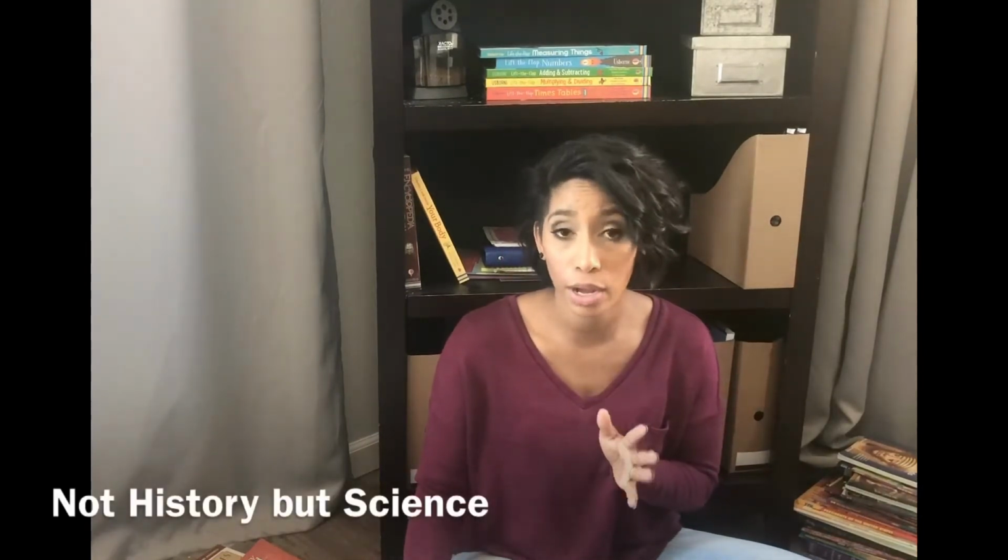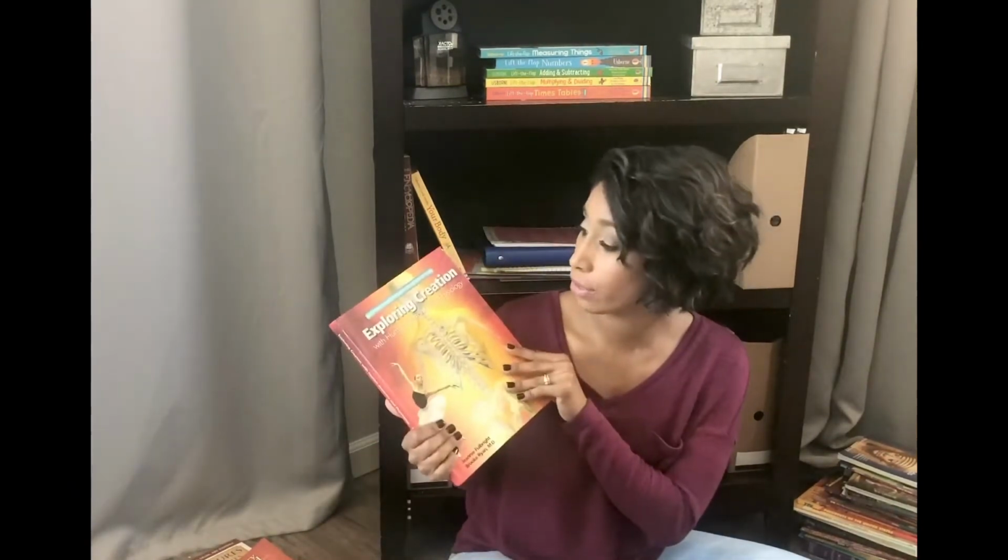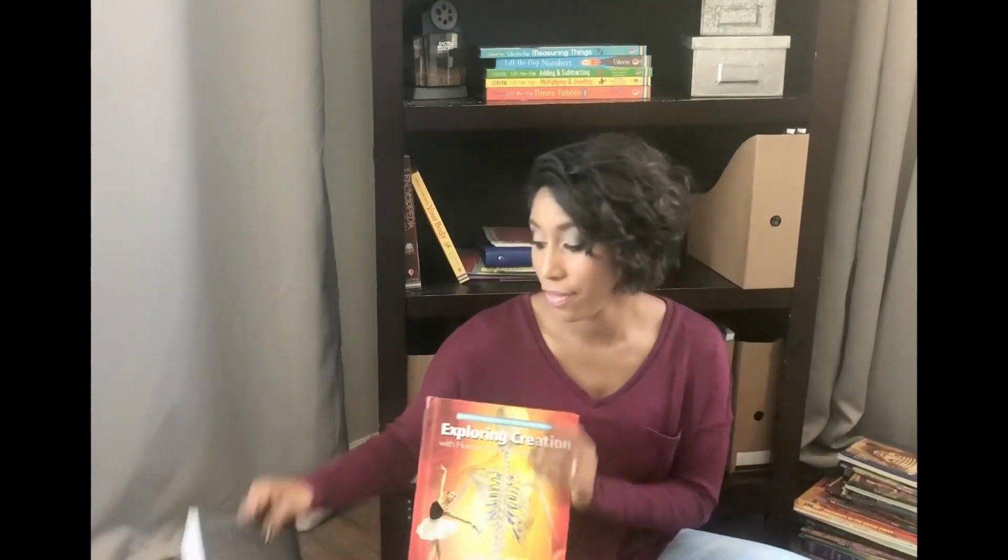Anyways, now for science, we are in a co-op, and so the first half of the year we actually did botany from Apologia. It's actually creation, I think is what it's called. And then for the second half of the year, we did exploring creation. What is that one? I will leave it linked below, and then you'll know what I'm talking about. Because I couldn't find the book for some reason, and so this is what we ended the year with, though. And then I made these workbooks and printed them off.